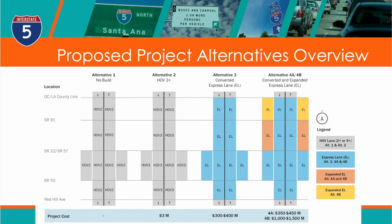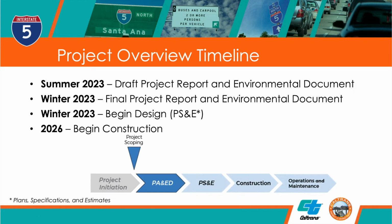Based on conceptual analysis during a preliminary phase, 4 preliminary alternatives, including 3 build and the no-build alternative, are under consideration. The build alternatives propose to modify the existing HOV lanes within the project limits to address capacity and operational deficiencies. The project approval and environmental phase of the project is just getting underway now.